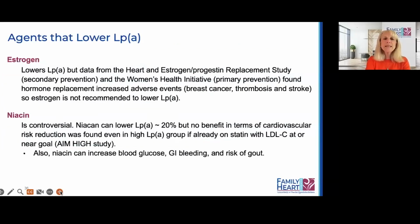So estrogen does lower Lp(a), but data from the Heart and Estrogen Progesterone Replacement Study, or HERS study, which was secondary prevention, meaning it was in people who already had vascular disease, ASCVD, and from the Women's Health Initiative, which was primary prevention, people who had not yet had a cardiac event, found that hormone replacement therapy increased other adverse events like breast cancer and thrombosis. So we don't routinely recommend estrogen as a way to lower Lp(a).